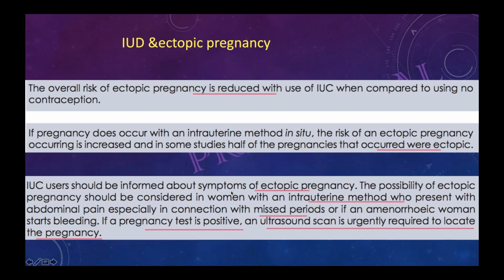Now, the IUD and ectopic pregnancy. Usually if pregnancy happens with the IUD inside, there is a high possibility of ectopic pregnancy. So if the patient has an IUD inside, she missed her period, and her pregnancy test is positive, you have to scratch your head: I may be dealing with ectopic. So what will be your first action? Please arrange for an ultrasound scan urgently. You will get a scenario in your exam: IUCD inside, pregnancy test positive. What will be your first action? The answer will be urgent ultrasound scan to rule out ectopic. Someone was asking this question, so I think now it has been answered.